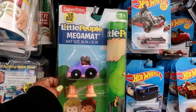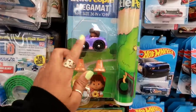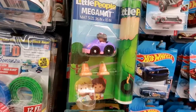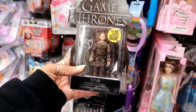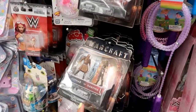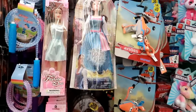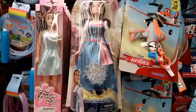Oh, they have a Little People Megamat for $3.99. I like that. It comes with the card, the 2 cones, and the little mat, like a map that they can play on. Look at this, a Game of Thrones character. Okay, for $1.99, and they have a lot of Warcraft stuff. Oh, look at her, Beauty and the Beast for $3.99. That's kind of cool.